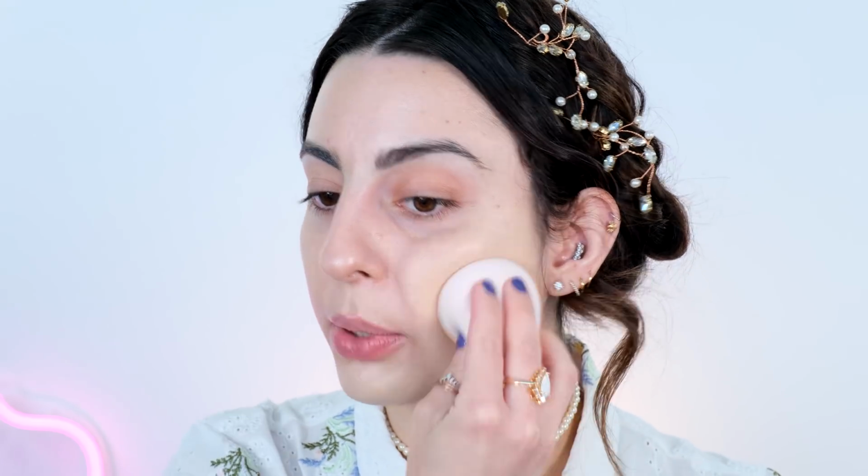I need a mirror, hello? I picked up a little too much, so I'm gonna do the other side too. I feel like I'm going to like this with a sponge anyways because I don't want it to look too heavy on my skin. Wow, this color is really nice. And I'm still seeing the auric glow underneath, to be honest. I'm not mad at that.